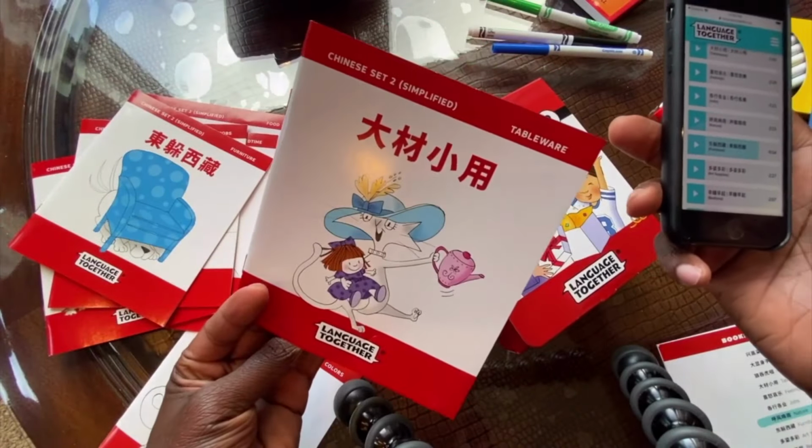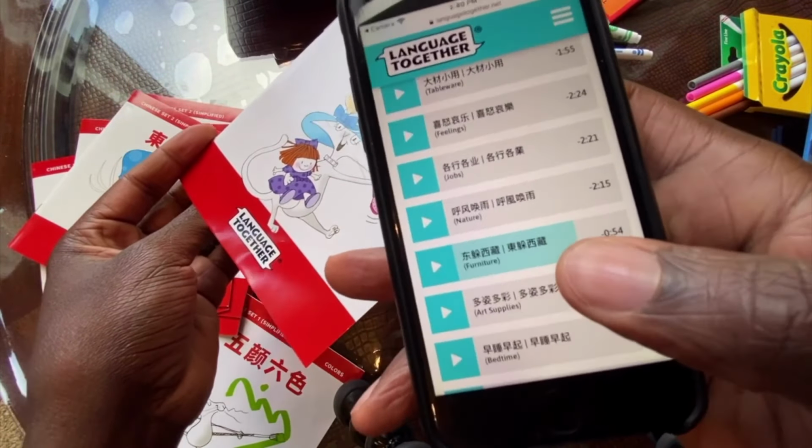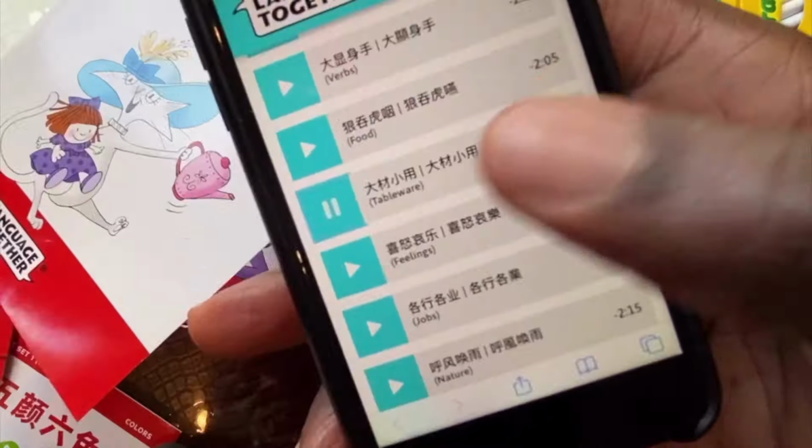This book's title is called 大材小用. So I just look in here for the 大材小用. Press play. First of all, the audio is super good.